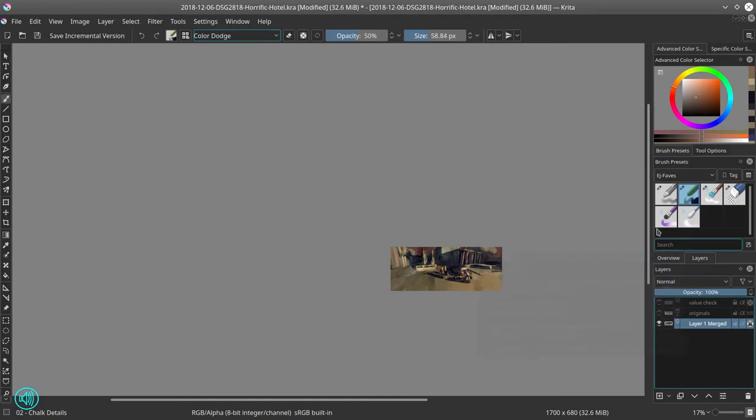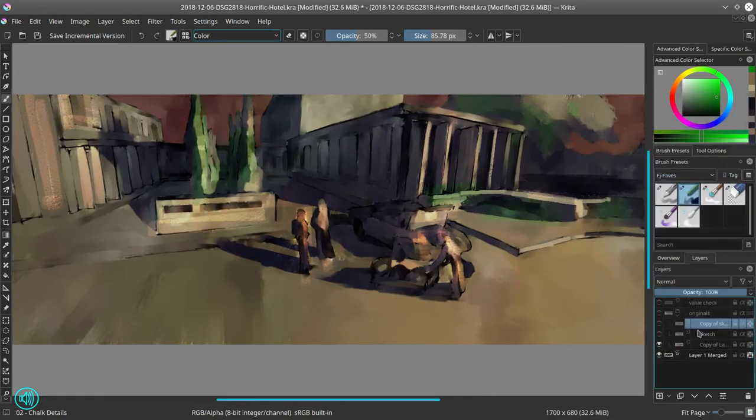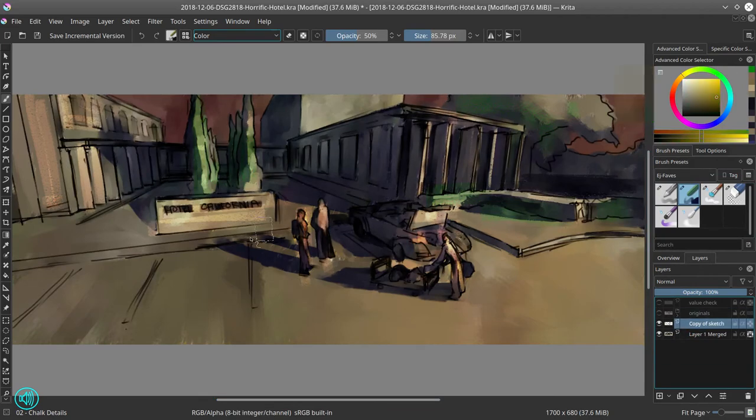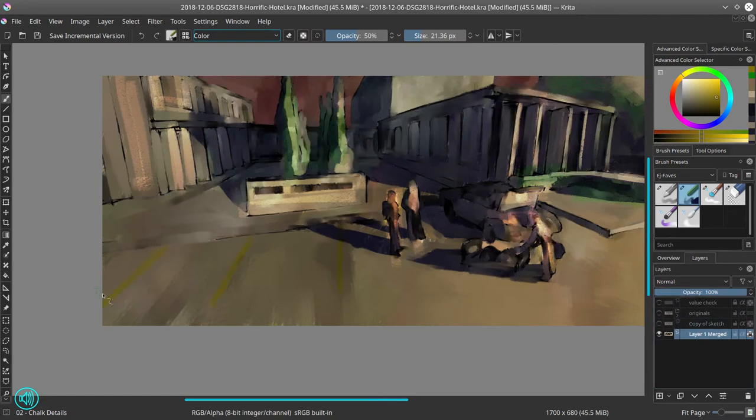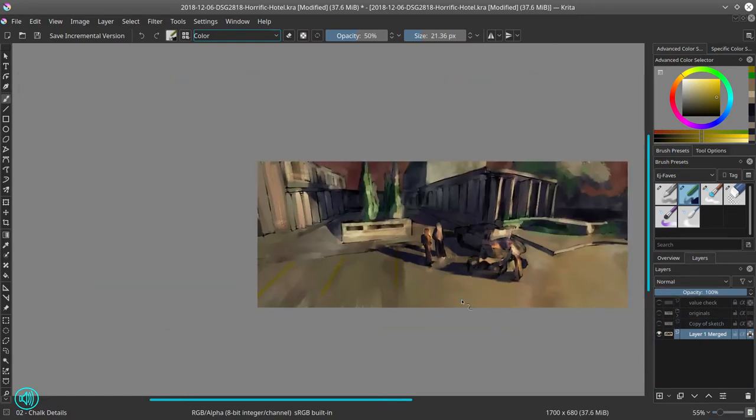Now that I'm done with the smudging, I'm going over real quick and adding some more highlights with a color dodge brush. I do believe that's what I did. I chose my chalk brush, which I used in color dodge originally. Now it's on color, but it wasn't originally, and I just highlighted some parts to add some more light to the area.